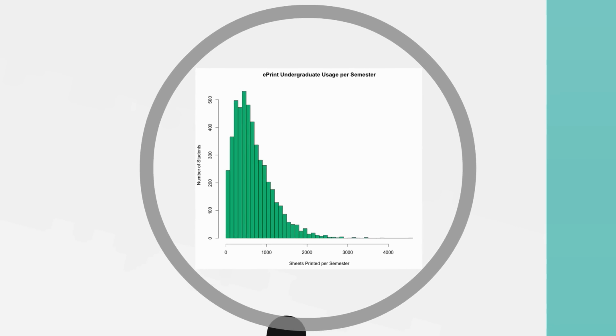This graph represents ePrint undergraduate usage per semester. As you can see, the majority of users print less than 1,000 sheets per semester. In fact, the actual median of this data is less than 600 sheets per semester, which means that the majority of students print less than 600 sheets per semester.